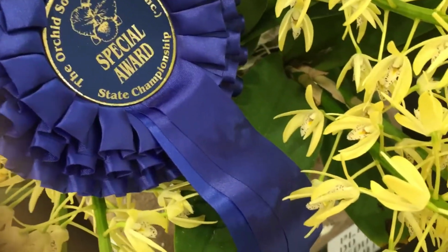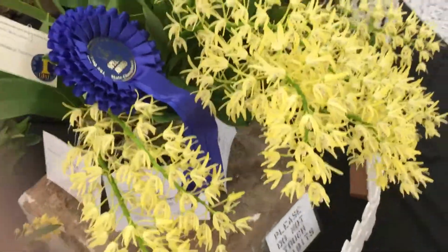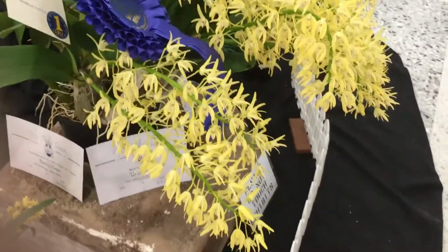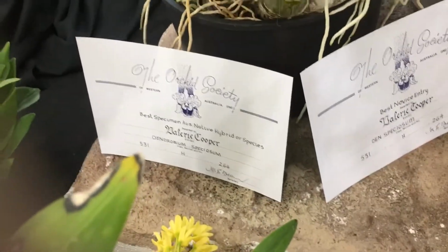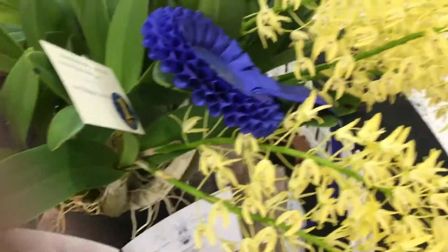And this is a novice grower, so not a newbie. She's been in our society for probably as long as I have, which is about 5 years. But still, she's got Best Novice Entry and Best Specimen Australian Native Hybrid or Species. So she's got not one but 2 awards with that Speciosum.